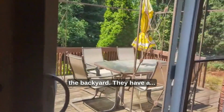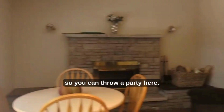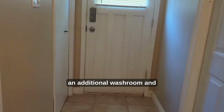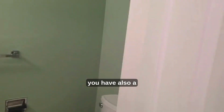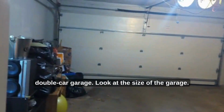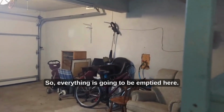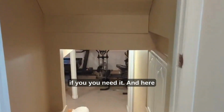They have what they call a patio table, and so you can throw a party here and everybody's going to enjoy it. And here is an additional washroom, and you have also a side entrance, and here is the access to the garage, the double car garage. Look at the size of the garage. Everything is going to be empty here, and some of the furniture can stay if you need it.